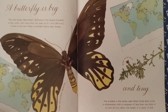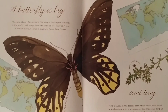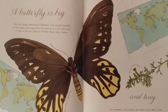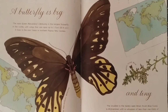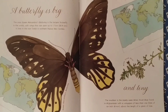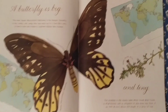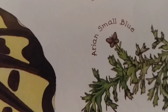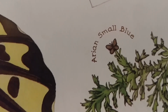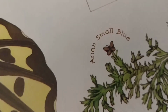A butterfly is big and tiny. The rare Queen Alexandra's birdwing is the largest butterfly in the world, with wings that can span up to 1 foot. That's how big your ruler is, 12 inches. It lives in the rainforests in northern Papua New Guinea. The smallest is the rarely seen Asian small blue, found in Afghanistan, with a wingspan of less than 1/3 of an inch. About the length of a grain of rice. So tiny.